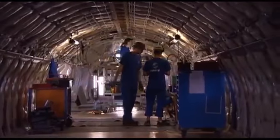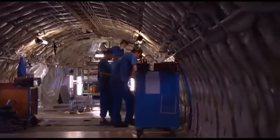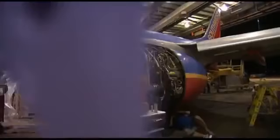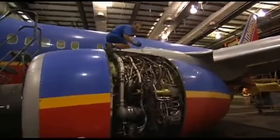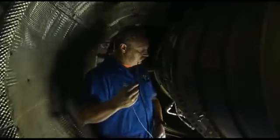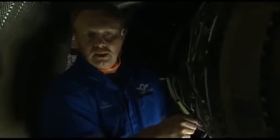Two decades after JAL Flight 123, airlines are constantly looking for hidden flaws that aren't visible from the outside. Back at the Southwest maintenance hangar, inspectors are using a boroscope, a tiny flexible camera, to inspect the engines. Engines are the heart of passenger planes. If they stop working, pilots don't have the option of pulling over to the side of the road. Yeah, there we go.